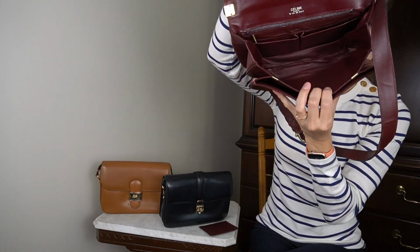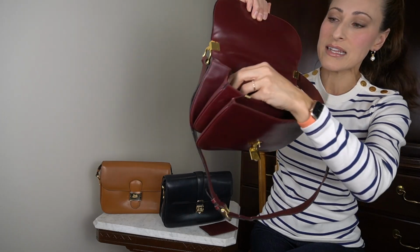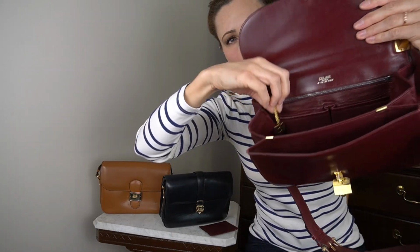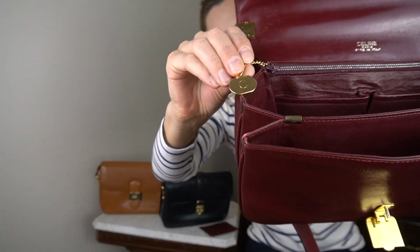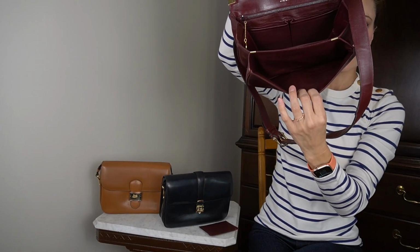But you've got your main compartment here, you've got a couple of slip pockets in the back, and a zipper pocket with a little charm. Bring it over here so you can maybe see it a little bit better. And then of course your front pocket here.